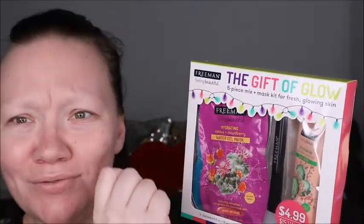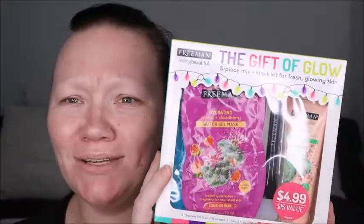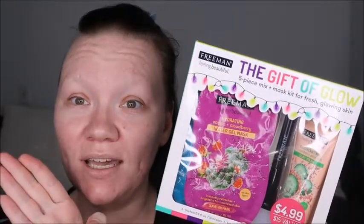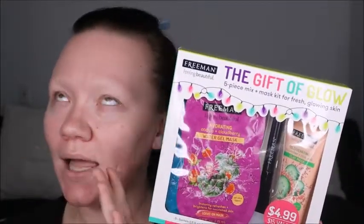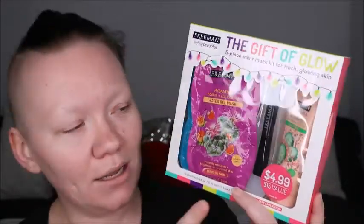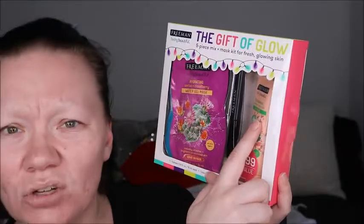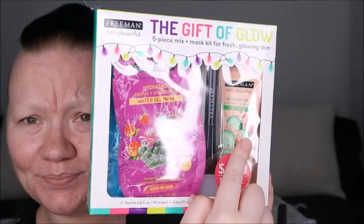Today we're going to be using some of the Gift of Glow from Freeman. Feeling beautiful. This set, I had to grab it. They have a couple different sets out for the holidays, but I saw this one and I was like, we're going to start with this one because I have so much skincare, but I had to get at least one. It comes with a tube of rejuvenating cucumber and pink salt clay mask. Let's take it out of the package. We can talk all about it.